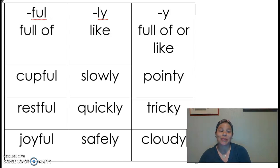Good luck on your spelling pretest later. Don't forget, after you take your spelling pretest, either paper and pencil or on Spelling City, you can send me a picture, let me know what score you got, and then also let me know what your goal is for Friday. This will be your last spelling pretest and spelling post-test of first grade, so good luck, do your best, I believe in you.